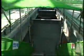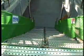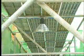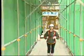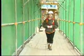Protective measures against falling objects, handrails, and adequate lighting, such as in this case, will prevent workers from falling in the workplace. Accidents can also be prevented if the workers stay within these areas.